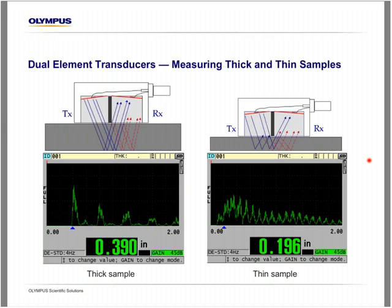And what it does is give a measurement that's twice the actual thickness of 0.1 inches, because what the gauge is doing is measuring twice the time of flight. So you end up getting a reading of 200 thousandths or 5 millimeters instead of the 100 thousandths or 2.5 millimeters that's the actual thickness.